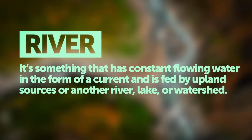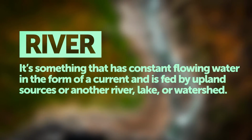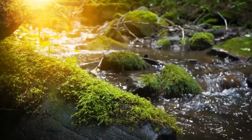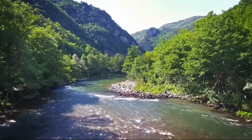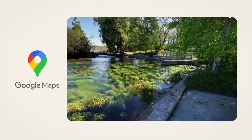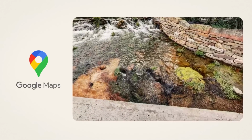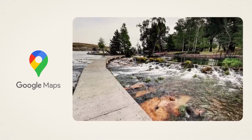The official definition says it's something that has constant flowing water in the form of a current and is fed by upland sources or another river, lake, or watershed. Creeks and brooks flow together to form streams. Streams become rivers, and rivers take the water from higher to lower lands, ending in the ocean. There are 12 stream orders, and the first two levels don't have other streams feeding them. So, Roe and its other short buddies technically deserve the title of rivers. I'm glad we cleared that up.